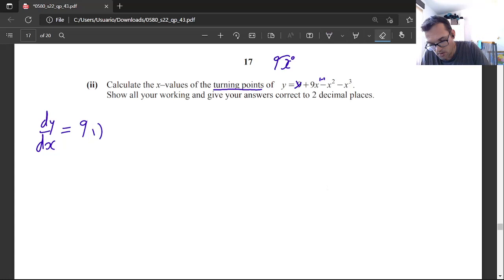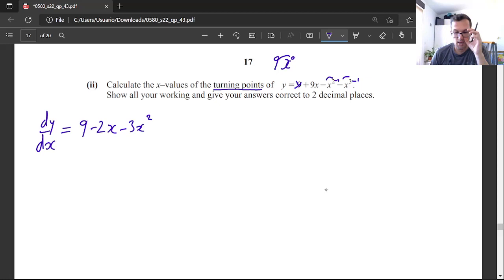Okay. Next term, differentiating. 2 times minus 1 is minus 2x, subtract 1 from that 2. That gives us to the power of 1, or nothing, you can leave it out. We know it's there. Then we got 3. 3 times minus 1 is minus 3. Subtract 1 from that 3. That gives a square, right? If you're confused by what I've just done, please revise your differentiation methods. Okay, and that is equal to the gradient of the curve at any point. In this case, we're looking at where the gradient is 0. Okay, so that means now we need to solve this equation.